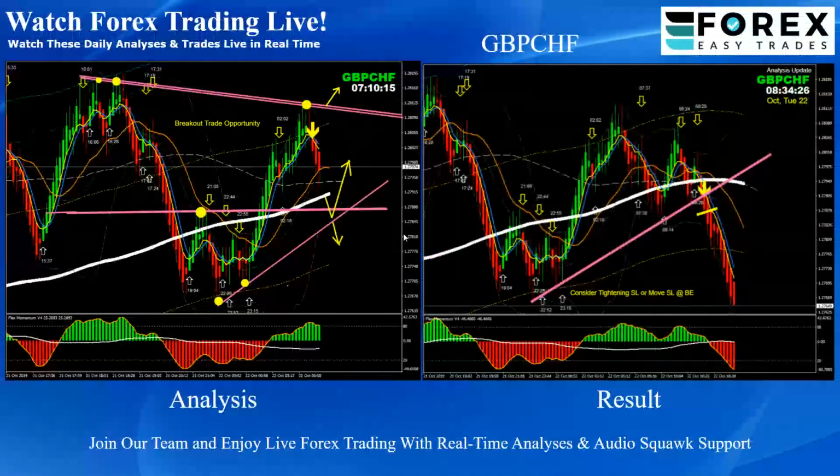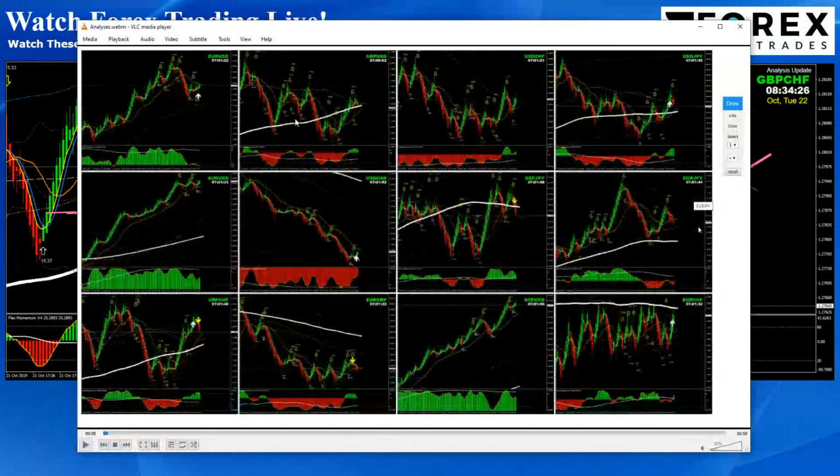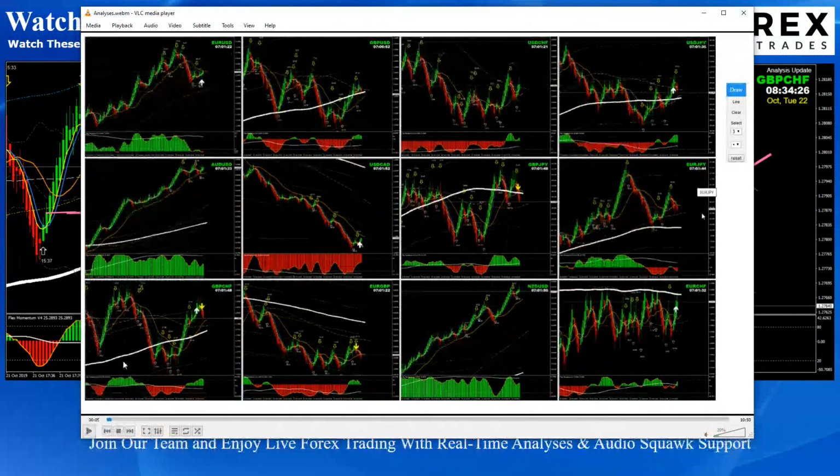As you can see, pound Swiss franc. We do all this analysis in real time and live for all members, and we also record all these live trade analyses. I'm just going to give you a little bit of demonstration of how we analyze all these pairs. I watch all these 12 major currency pairs, and just before opening any session, I analyze all 12 major currency pairs. I'm going to show you how I analyze.